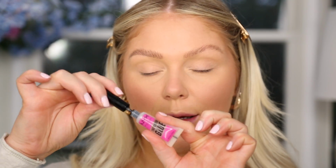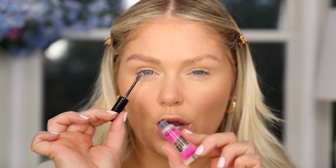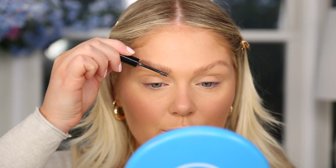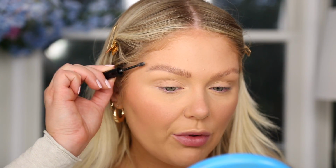Then I jump in with the NYX Brow Glue. This can be a kind of goopy product, so you want to make sure that you don't overly saturate this little brush, but it does work well to really pick your brows up and hold them in place all day. So I'm just running this through them to set them in place so that they don't move.